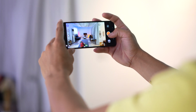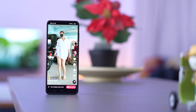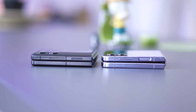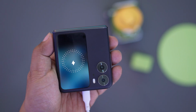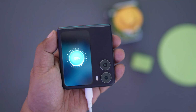In our PCMark Work 3.0 battery tests, with the device at 50% brightness, 0% volume, and in airplane mode, the Find N2 Flip clocked in at 14 hours and 40 minutes. That's more or less an above-average score compared to several other smartphones in this class, and way better than the performance we got from the Galaxy Z Flip 4, which only got a little over 10.5 hours in the same test. The box comes with a 44-watt SuperVOOC 2.0 flash charger, and claims up to 50% battery in 23 minutes. Not the fastest, but definitely a welcome addition.